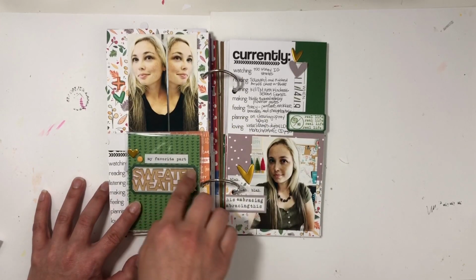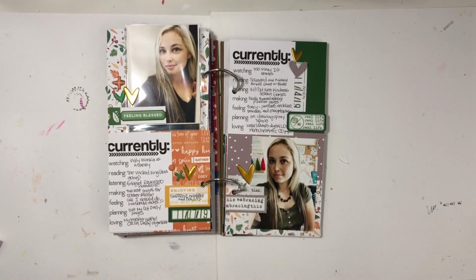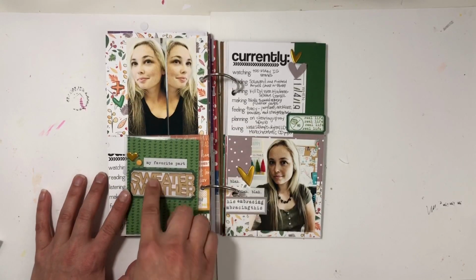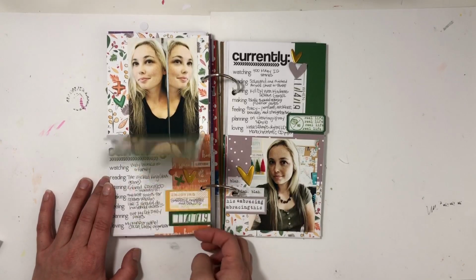And then this sweater weather, I had just gotten this new brown sweater. I think I'm wearing it right now too. But I love it, and this sweater weather was a couple years old too. So I finally used it, and yay.